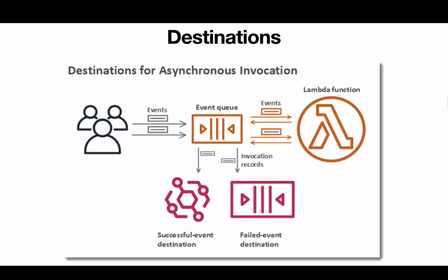Destinations in AWS Lambda. Asynchronous invocation destinations. Lambda allows the configuration of destinations for asynchronous invocation records, directing them to a queue, topic, function, or event bus for further processing or analysis. Configurable for success and failure. You can set up separate destinations for records of successful invocations and for events that failed, optimizing error handling and success tracking.